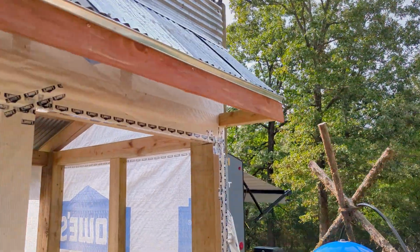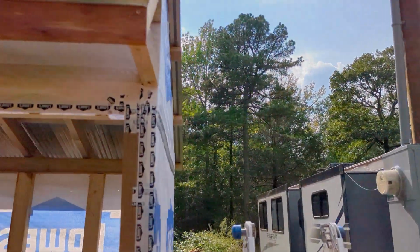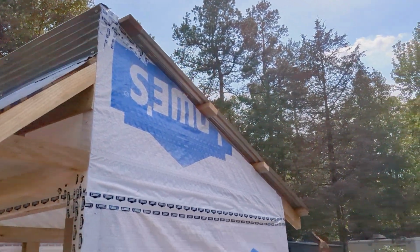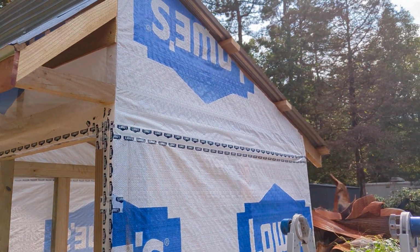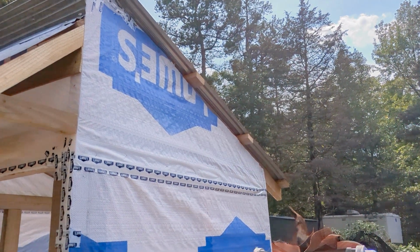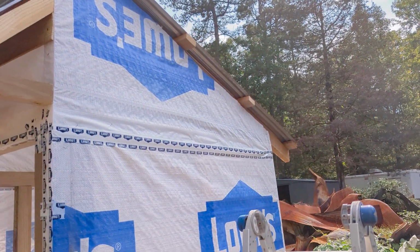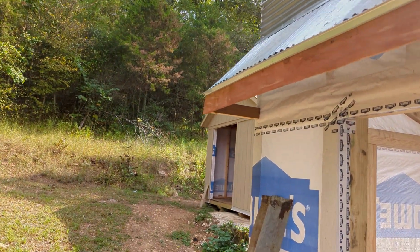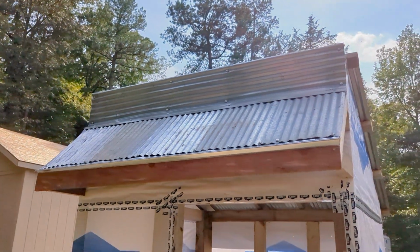And then I still have to do this side here. But I need to get up there and basically take screws out of the side. And then I don't have a piece long enough for this one, but I have enough pieces that I can piecemeal this together. So it'll be okay. It'll look all right. But let me know what you think down in the comments.